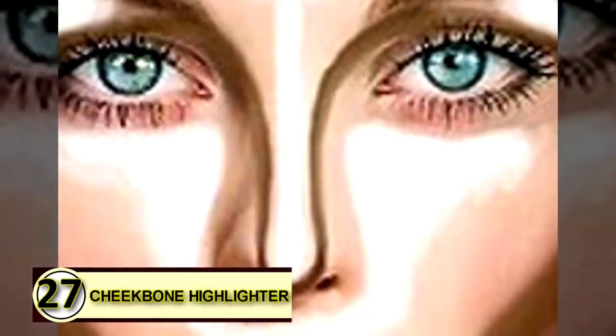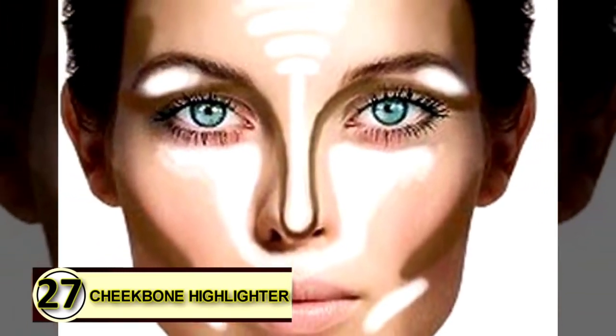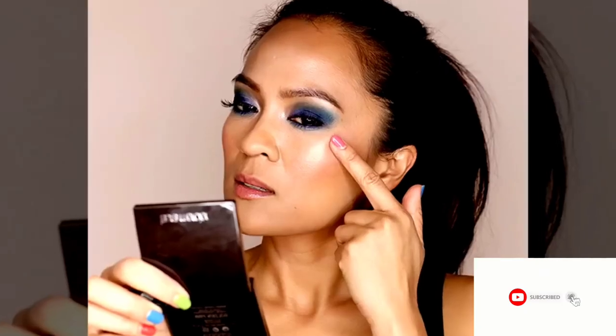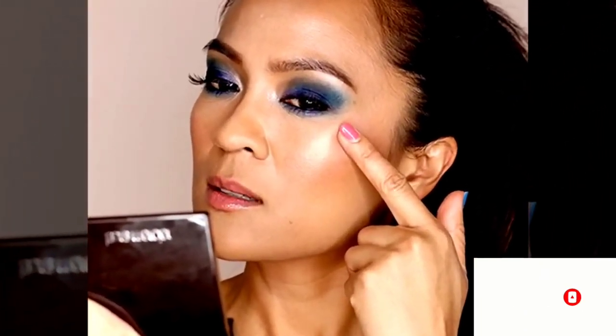Number 27, cheekbone highlighter. Highlighting your cheeks gives you that little extra glow that people can't quite place, but they'll definitely notice. Apply a small amount of coconut oil, the same as you would any other cheekbone cream, and give yourself a naturally beautiful glow.